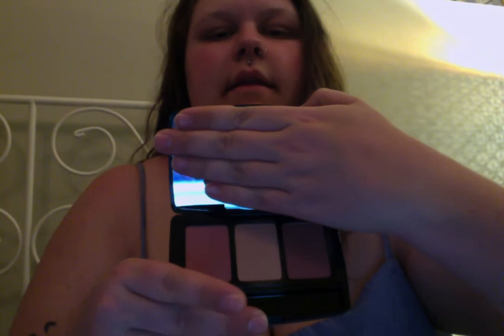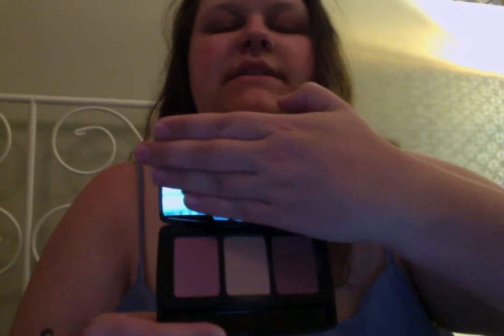I just picked up these Butter London blushes and contour kits. They were really cheap, like 10 bucks. Here, it's probably better if I show you it like that. Yeah, that's the money shot right there. I just picked them up not really expecting them to be super good, but was I ever pleasantly surprised. They just really brighten the face, and I really enjoy them.